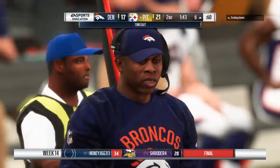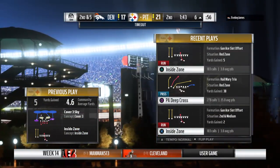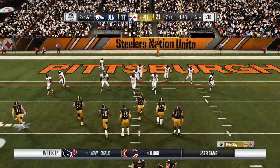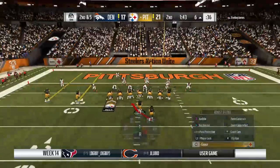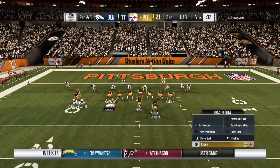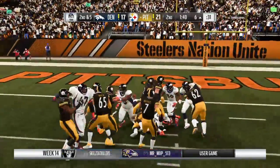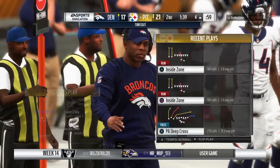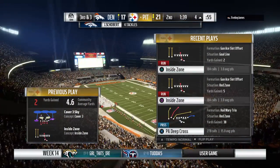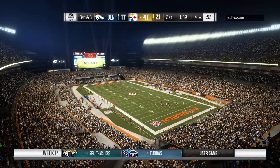5 yards on the carry. Good pickup on first down. Now the Broncos are going to take a timeout as they'll talk things over prior to this upcoming second down play. They'll run it now out of the gun. 2 yards on the carry there, and it's going to lead them to third down. And now the Broncos will burn another timeout here as they'll talk it over here before what will be an important third down.